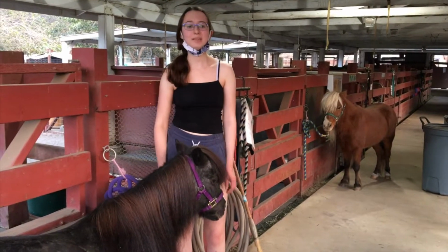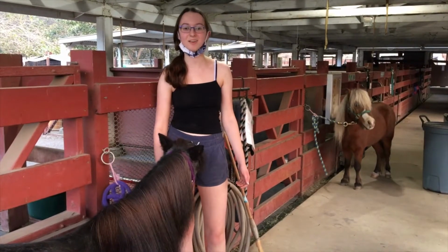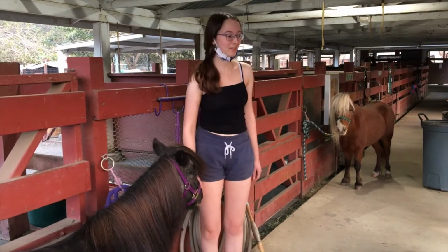How to take care of a mini horse? We have to do some not fun stuff like picking up their poop and cleaning their stalls out. But then we also get to do fun stuff like exercising them and grooming them and having them do tricks.